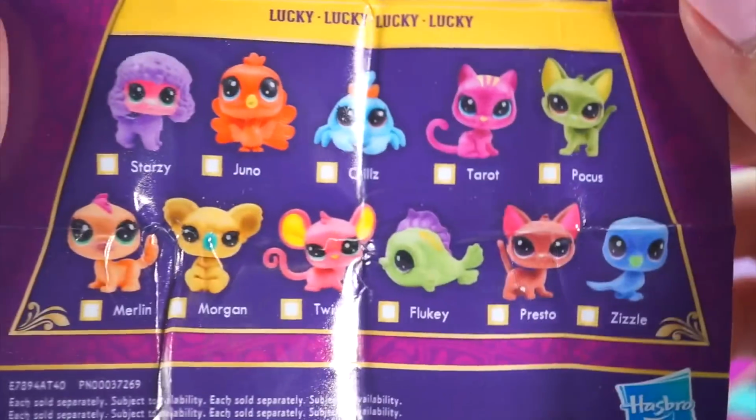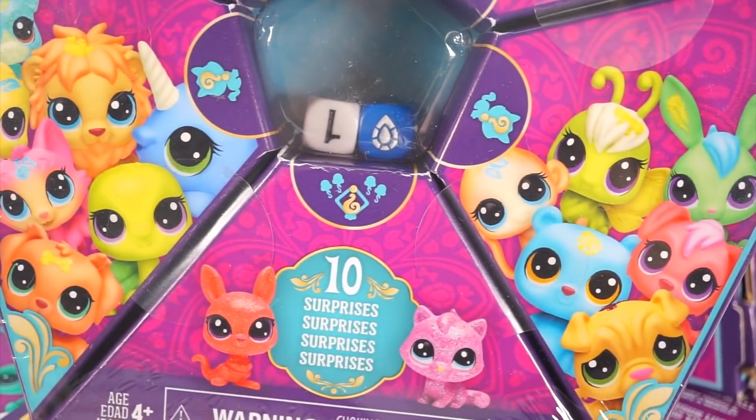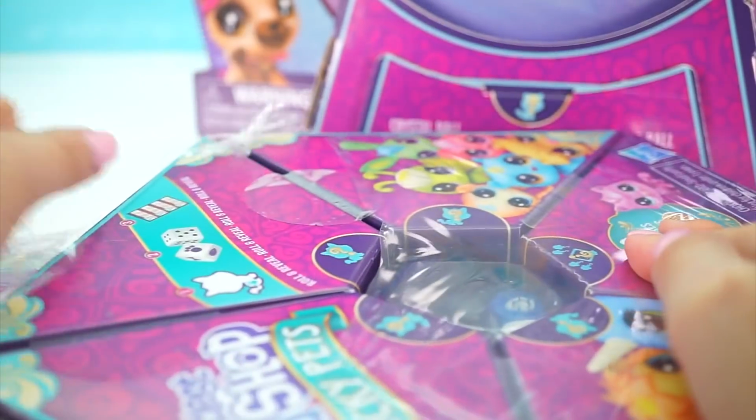Can't wait to collect them all. All right, guys, moving on. We're going to open this one here. This one's the one with the dice. So let's go ahead and rip the packaging open.